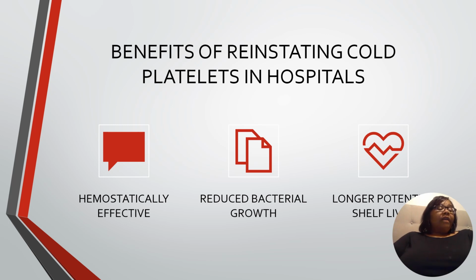They also will be safer for transfusion due to reduced bacteria by storing them at a colder temperature, which is 4 degrees Celsius instead of room temperature, 22 to 24 degrees Celsius. Cold storage platelets do not require mechanical agitation during storage. This will also eliminate the cost of mechanical shakers being needed in the blood bank, and it will help improve shipping.